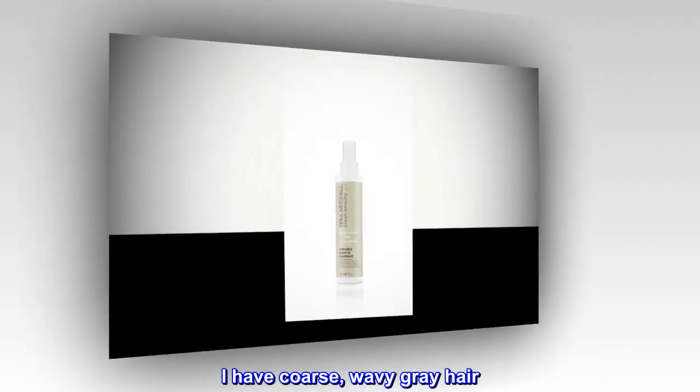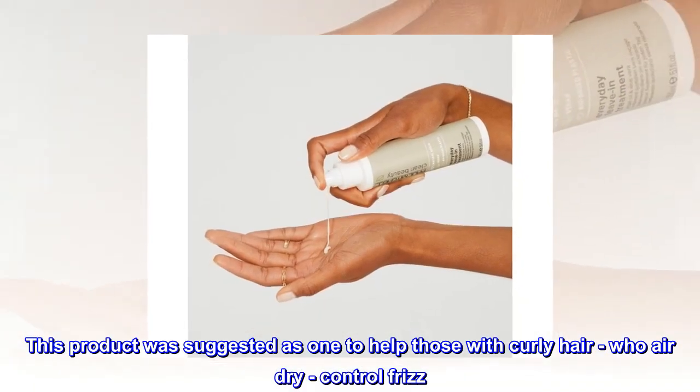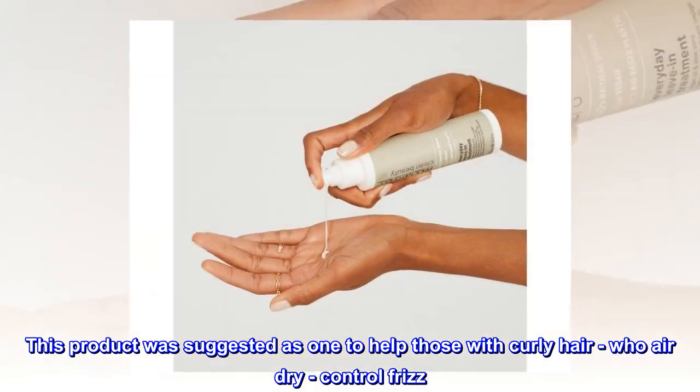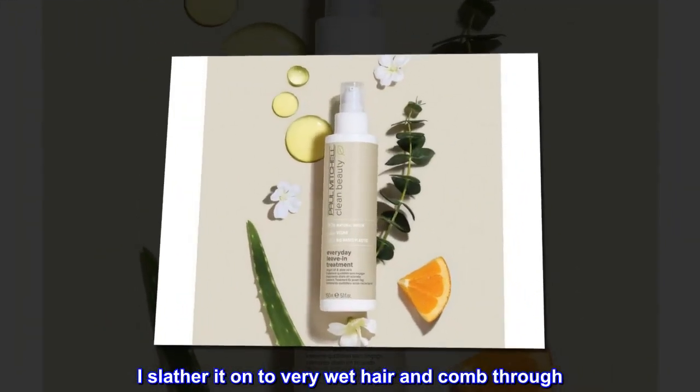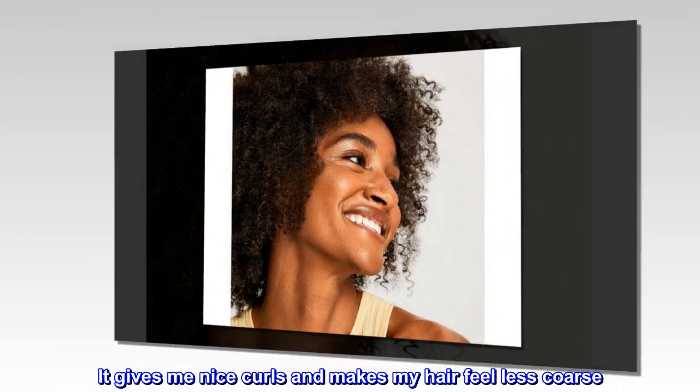I have coarse, wavy gray hair. This product was suggested as one to help those with curly hair, who air dry, control frizz. I slather it onto very wet hair and comb through. It gives me nice curls and makes my hair feel less coarse.